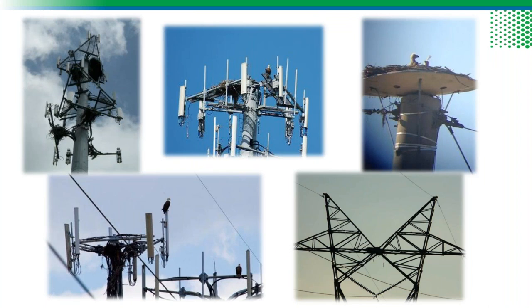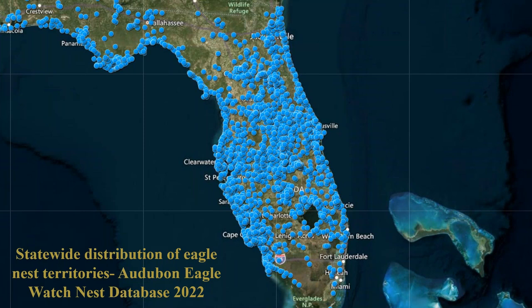So here's a look at some of those lovely nest sites that eagles are choosing to nest on. You've got your cell towers and utility structures as well. Here's a statewide distribution map of eagle territories for 2022. You can see that Central Florida is pretty dense with eagle nest sites, scattered throughout the panhandle as well. Central Florida is most likely where, if you're working on a DOT project, you're going to run into eagles.